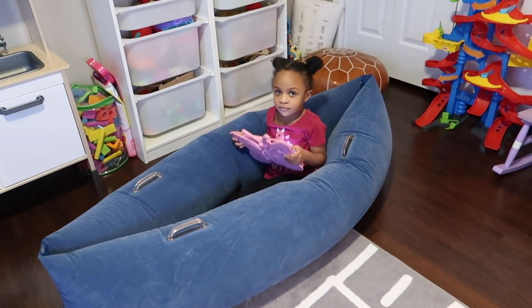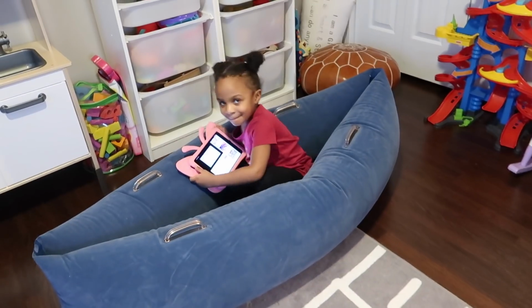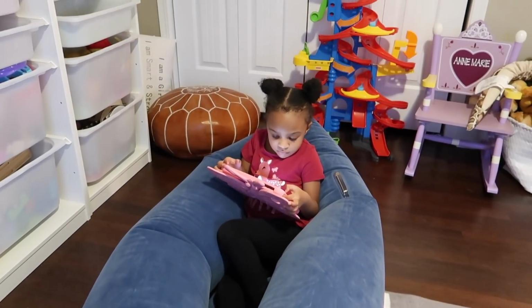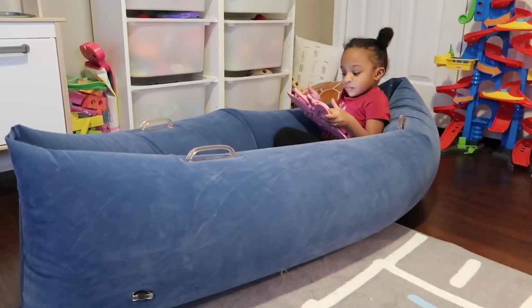So far Anne has been adjusting to the Harkla Hug. I won't sit here and tell you guys that she's absolutely in love with the device, but she has given it a try, and what we've noticed is that when she's on her iPad or any electronic device, she'll sit there for a long time and play with her iPad and just really be chilling.